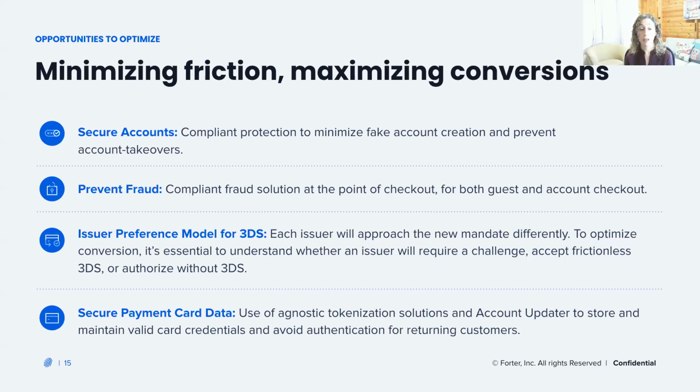And then the last point, secure payment card data. You want to use an agnostic tokenization solution. You want to store your cards in a good vaulting solution where you use account updater and you maintain updated cards. So if the card is expired and you use account updater to update it, now you don't need to ask the consumer to do 3DS when they update the card. So here is another friction that you can save for your good customers.